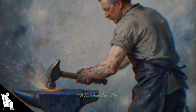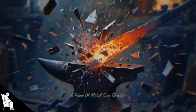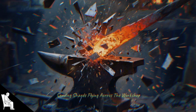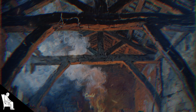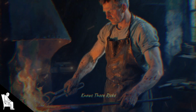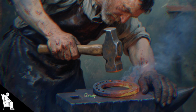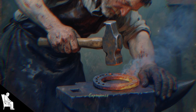There are more dramatic dangers too. A hammer can slip, striking a finger instead of iron. A piece of metal can shatter unexpectedly, sending shards flying across the workshop. The bellows can catch fire if sparks leap too far. The roof beams, dry from years of smoke, could ignite if care is not constant. The blacksmith knows these risks, and his careful movements are shaped by them. His hands are steady not only from skill, but from caution learned through hard experience.